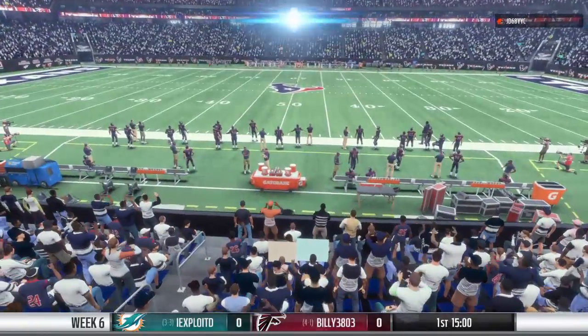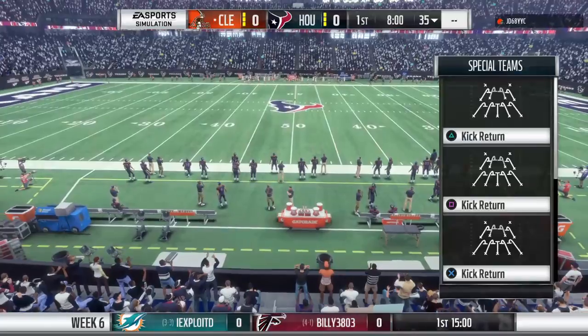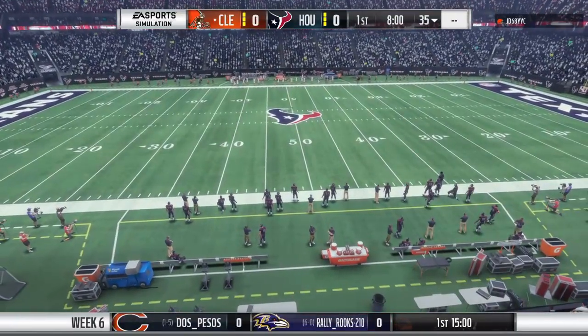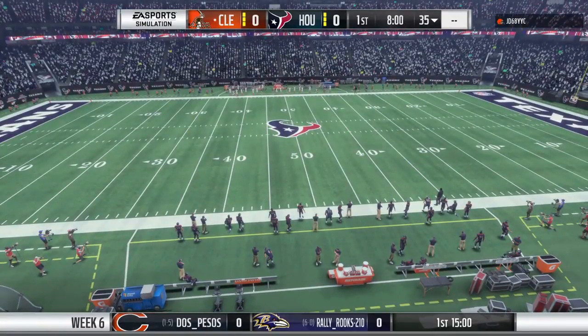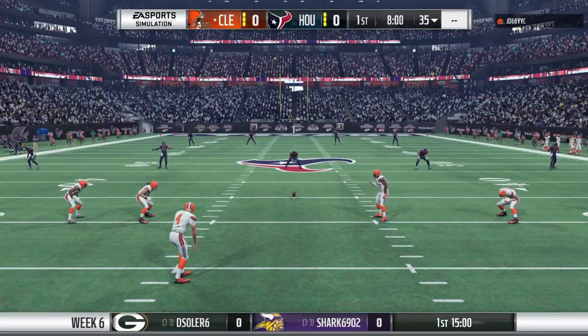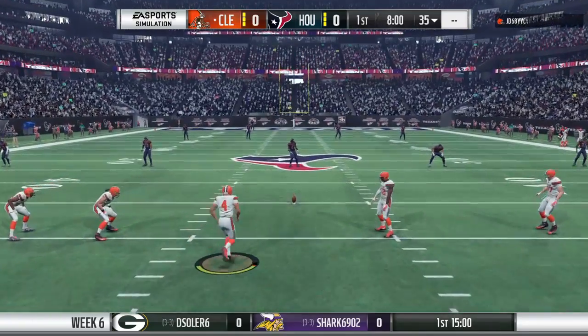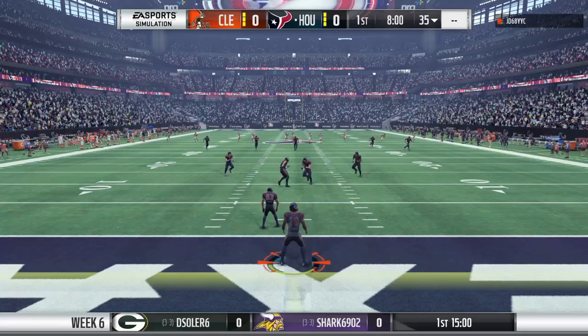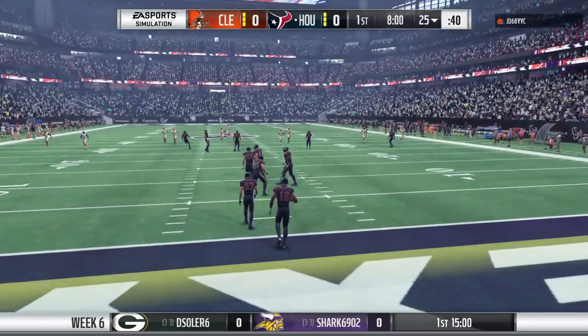All right, thanks, Larry. EA Sports coverage of the NFL brings us to the heart of Texas and NRG Stadium in Houston. They do it big here in Houston, and a second ago it was a Texas-sized welcome for their hometown guys. They're fired up and ready to go as they get set to match up with the Cleveland Browns.